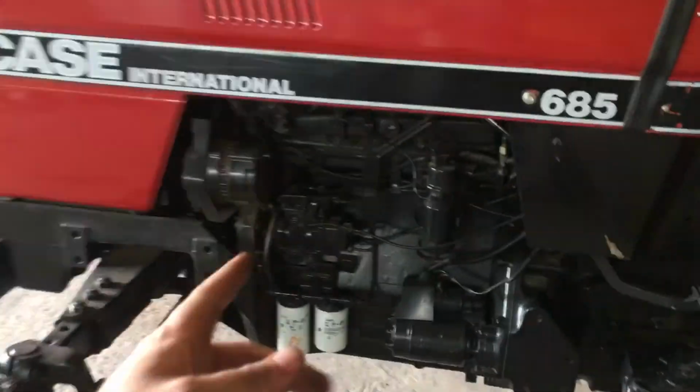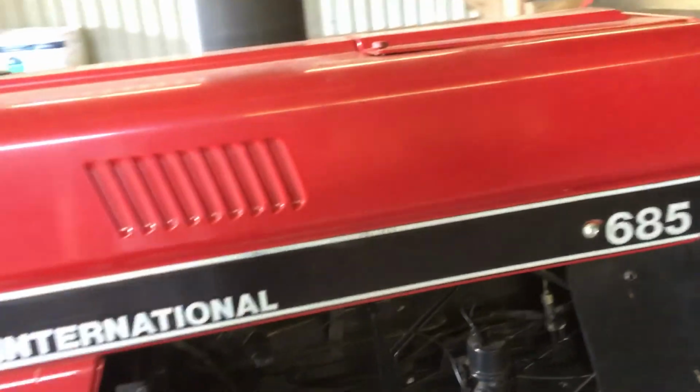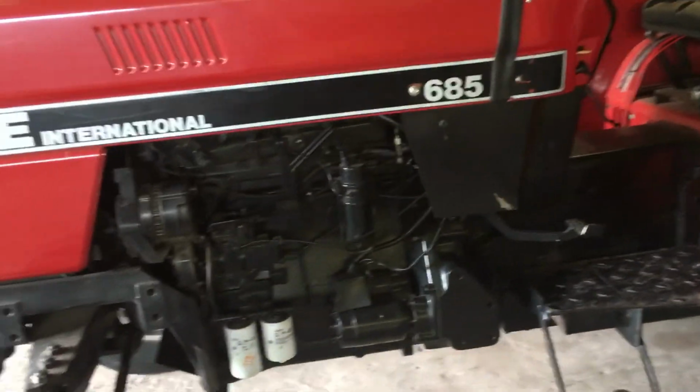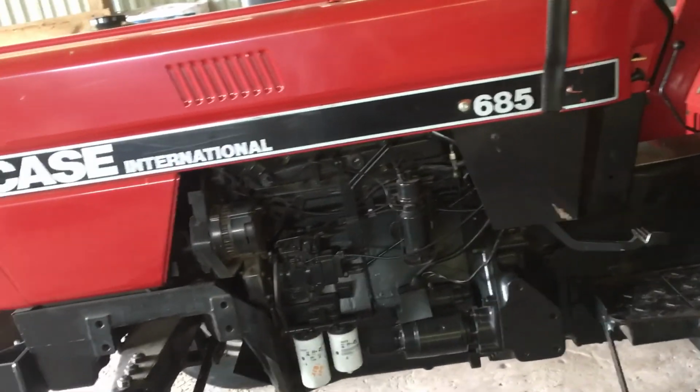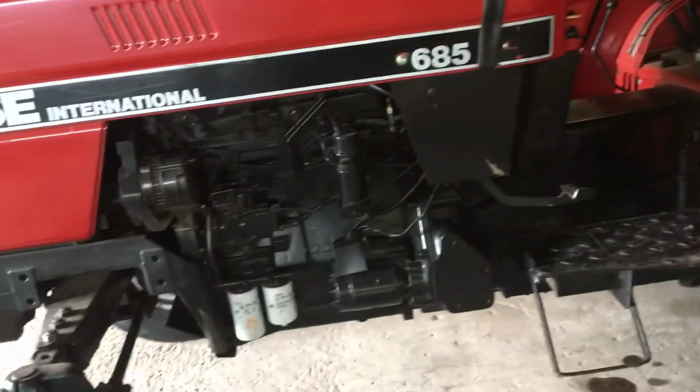Another thing, needs engine work. If it needs any type of work, take the hood off. Don't send it to the dealer with the hood on. The hood isn't going to make it run any better or run any different. There's nothing you need the hood to diagnose for most times. Now, if you have a flip-up hood, that's a little bit different.